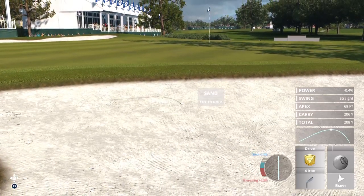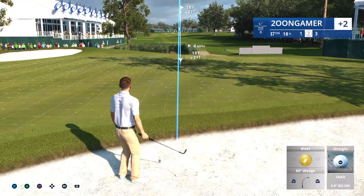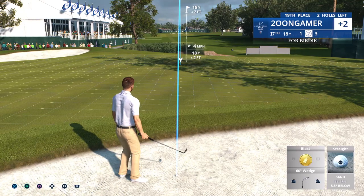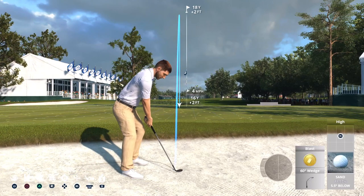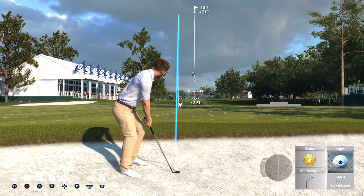Hit perfectly. I don't know why it's gone right there. I was aiming quite far left. I know I was fading it in, but it shouldn't have gone anywhere near there. Just a little splash out on this par 3. Aiming a bit left because it's below my feet.